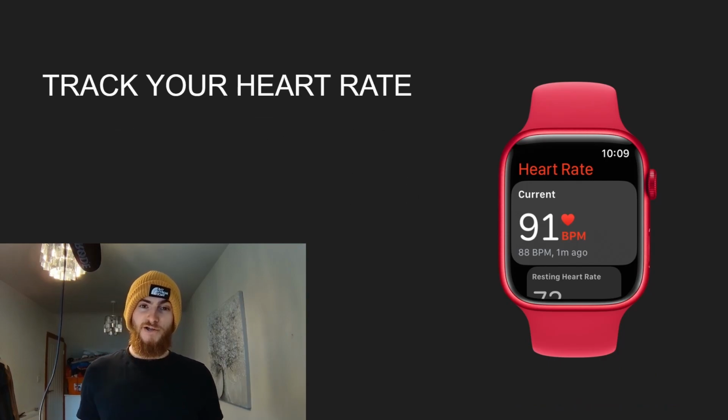So, first off, track your heart rate. The number one side effect from Minoxidil that we're trying to avoid is the fact that it could mess with your heart, right? I've seen talk of it giving people tachycardia and things like that. Now, to get ahead of that, I suggest that you track your heart rate.